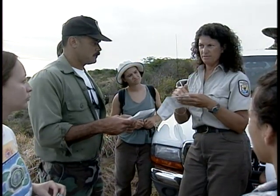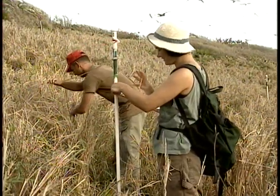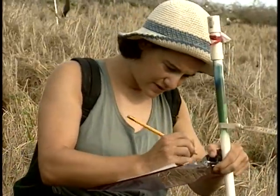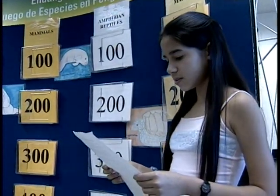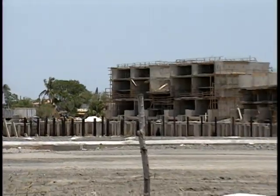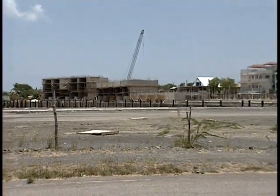To protect these species and their habitats, the Fish and Wildlife Service conducts population surveys, scientific investigations, educational and outreach activities, and recovery programs. The service also comments on development projects that may or may not impact these species.